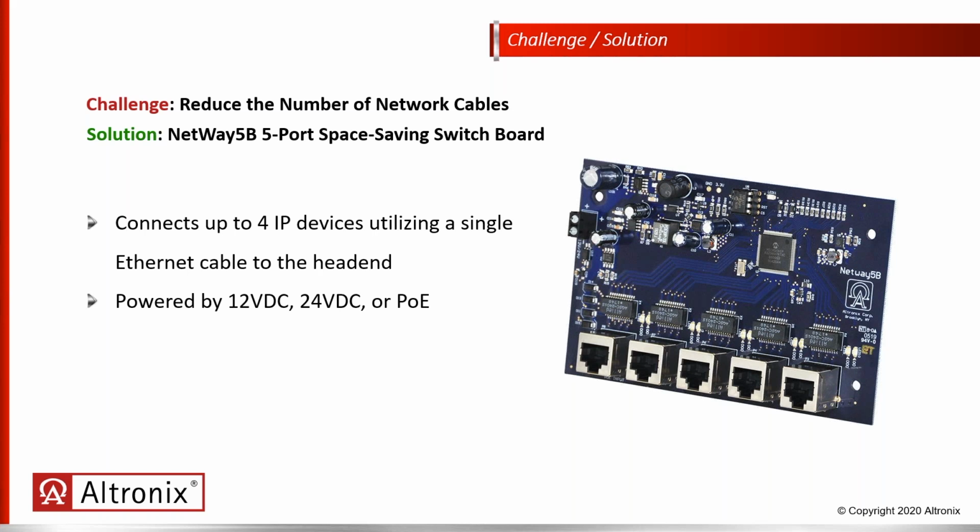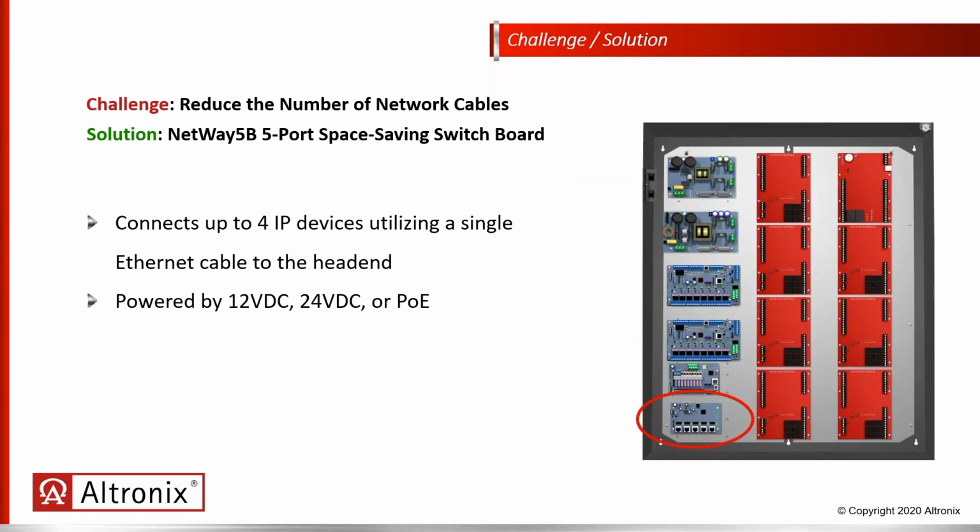It's the same size as a traditional Altronix power distribution board subassembly, and it can be powered by 12 volts DC, 24 volts DC, or PoE. We have the ability to take the NetWay 5B, install it into the Trove enclosure in the backplane or on a sidewall with a bracket to further save space. And now from a single network drop, we can have a multitude of network connected devices.